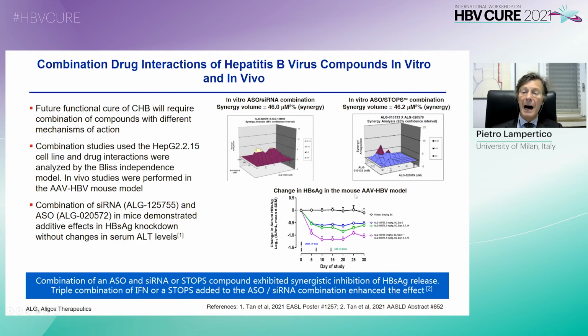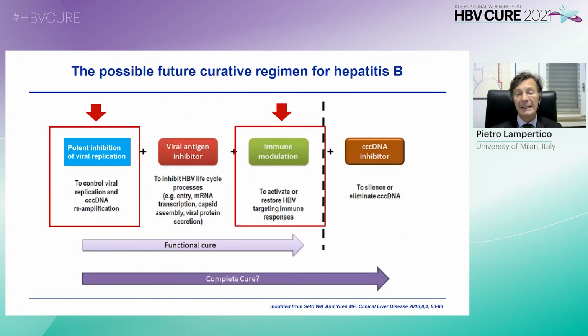And they also looked in the mouse HBV model. They showed the progressive synergistic effect of the S antigen decline by combining the siRNA and the antisense oligo, compared to either one as a monotherapy. And in the American meeting, we also see another study where they also use PEG interferon in this combination. Again, PEG interferon now is becoming very popular. Another strategy could be a new combination strategy to combine drugs able to stop viral replication and immunomodulation without any drug specifically targeting antigen production.